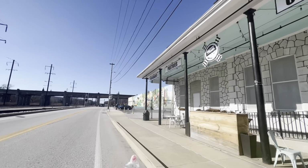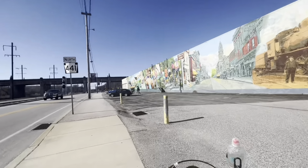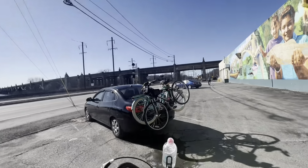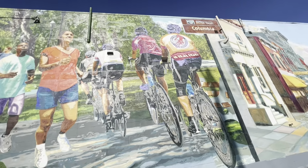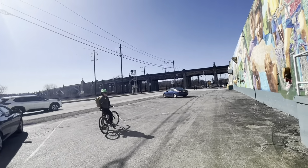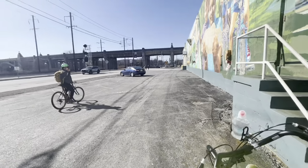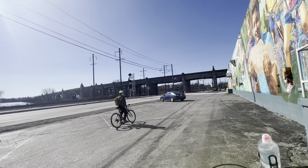Go straight and get on the sidewalk. They've got smoothies, cold drinks, pastries, milkshakes. I love this, it's my favorite place. Go on the sidewalk. Right here. I thought this was my boy picking us up. Stay near the mural. I can go backwards. I'm going backwards. Right here. You want me to go sideways like that? Yes, it's your video.